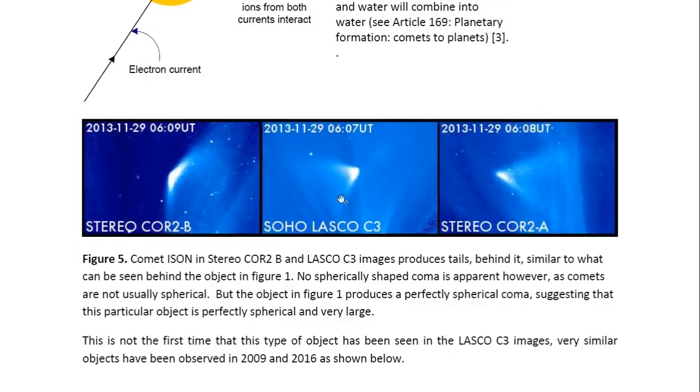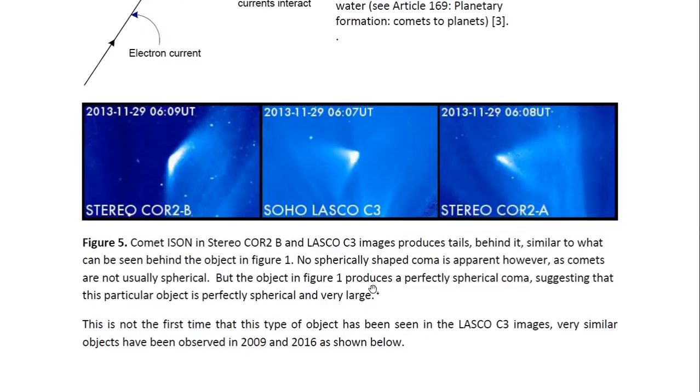Now here we see Comet ISON in several images. The most interesting is, of course, the Lasco C3 image. You can see that it produced this type of tail. The coma was not spherical. So the fact that the current object has an absolutely spherical coma suggests that this particular object is perfectly spherical and very large. And of course, most comets are small and are just like asteroids, so they have far from a spherical shape, so they will not produce a spherical coma.